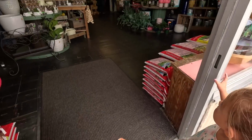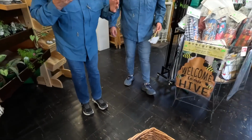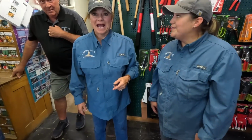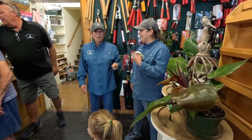Hello. Oh my goodness. Whoa. Oh my god. Would you try blackberries? Oh my word. They just came out of our daughter's garden. I'm gonna make jam. You're gonna make jam? Nice.